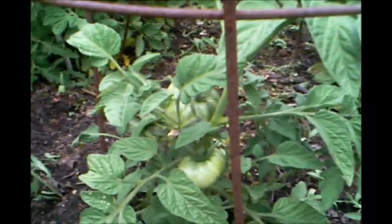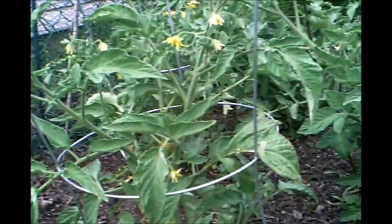And this is my German Johnson. No tomatoes yet. There are tomatoes all over the place here, though. And look at this. This is the Brandywine. Oh, nuts. Got 2 big tomatoes on it already. The vintage wine isn't doing so hot. Let's see here. I don't see any tomatoes on there. Kind of disgusted. And here's Boxcar Willie. May have a beginning of a tomato on it right down there.